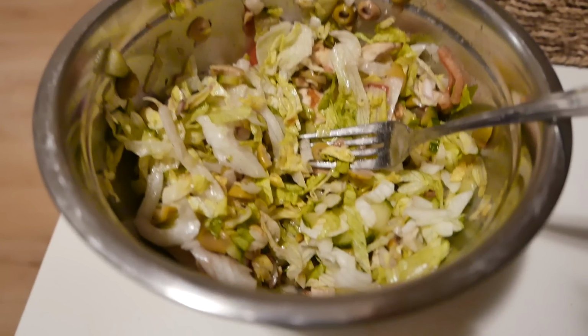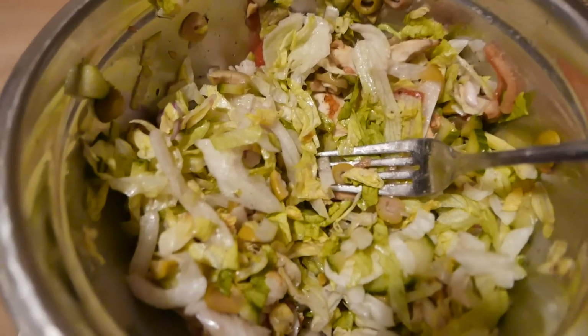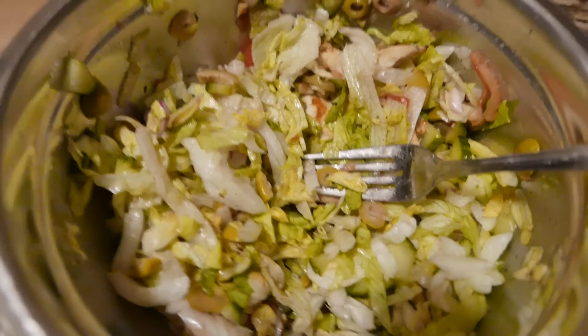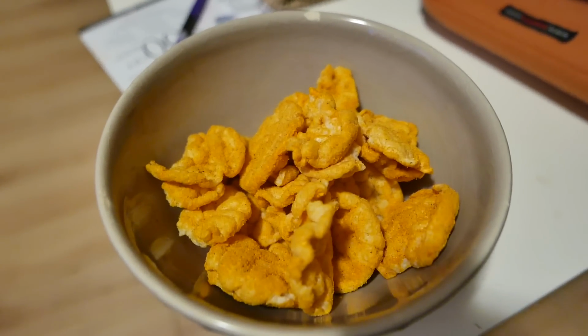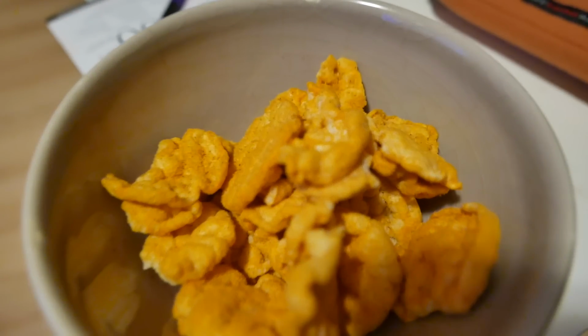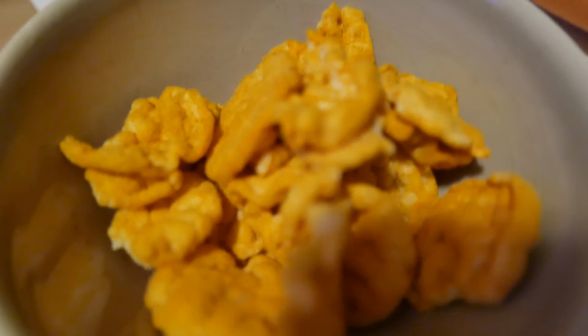And then for my carbs for this one, I did barbecue mini rice cakes. I think I did about 30 rice cakes. I can't exactly remember. I was kind of eating them while putting them in the bowl, and once I finally got them in the bowl, they were like half gone. But yeah, that's what I did for my carbs.